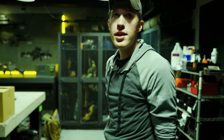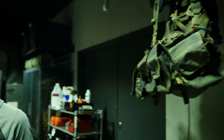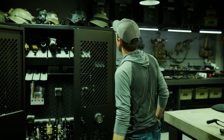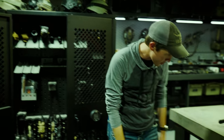There's a lot of other gear in here we probably aren't going to get to. This is my SAW chest rig that I built to hold SAW stuff. It can hold like 1,000 rounds. There's stuff like all of our different helmets, oh yeah, we have night vision too, but all of our different helmets: old school, new school, bump helmets, ballistic. Of course, there's night vision.